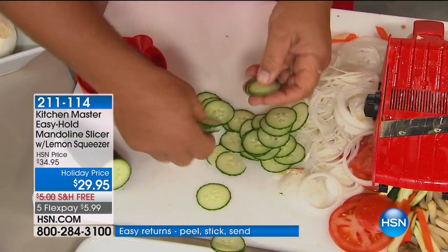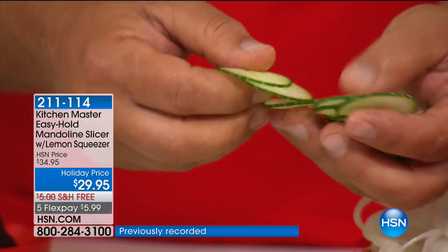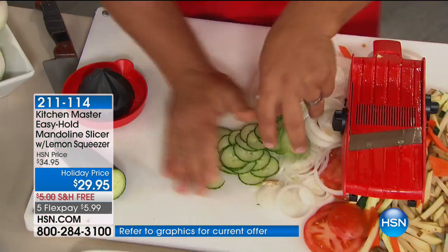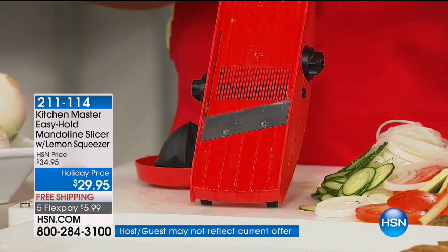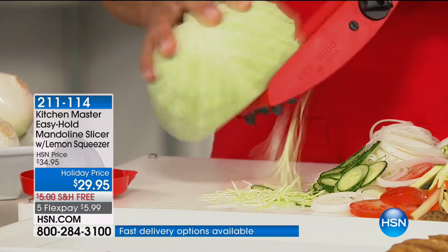And the nice thing about it is every slice is exactly the same. So it's not like a knife where you get one thick slice, then one thin slice, then one finger slice. These are all the same thickness. And by the way, the original mandolin was made in Germany. It was originally developed to do cabbage for homemade sauerkraut.